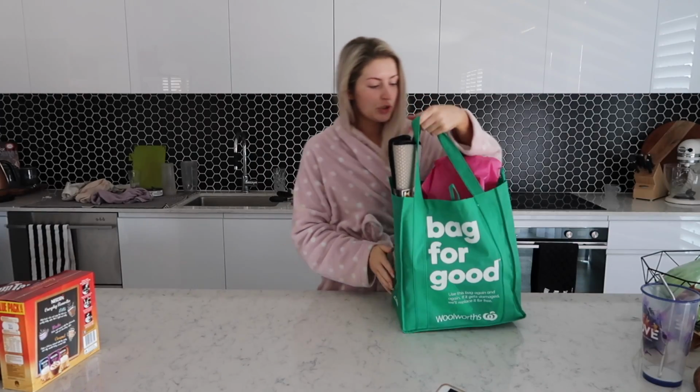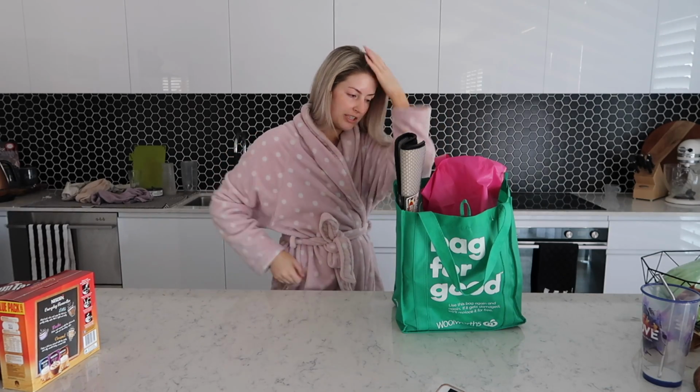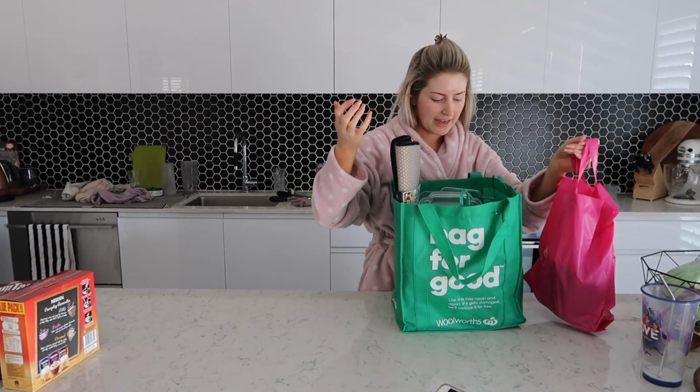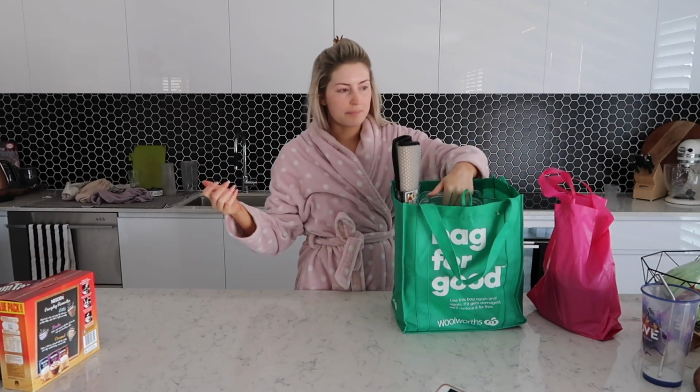Okay, so I did end up doing a little bit of shopping. I didn't shop from Kmart this time. Let me just put my hair on my face, otherwise I'm gonna keep touching it. So I didn't buy from Kmart. I just went to Big W and got a few things because they had some good containers there. So I thought I'll just get them because I want to put all my little sachets of stuff in containers so they don't fall over as much.